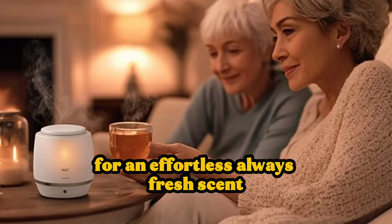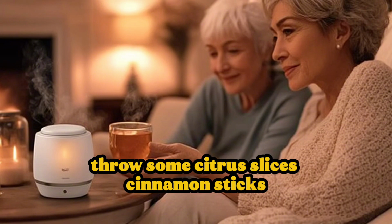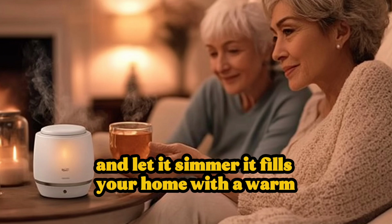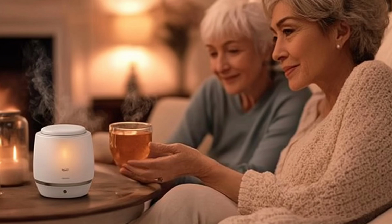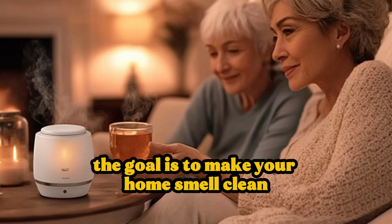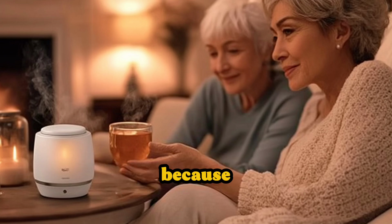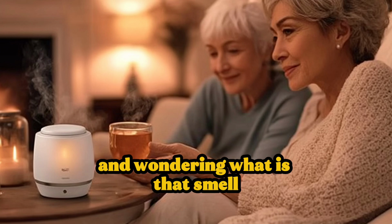For an effortless, always fresh scent, try simmer pots. Throw some citrus slices, cinnamon sticks, and cloves into a pot of water on the stove and let it simmer. It fills your home with a warm, inviting smell that makes everything feel more welcoming. The goal is to make your home smell clean, fresh, and inviting without overwhelming your senses. Because nothing ruins a cozy space faster than walking in and wondering, what is that smell?